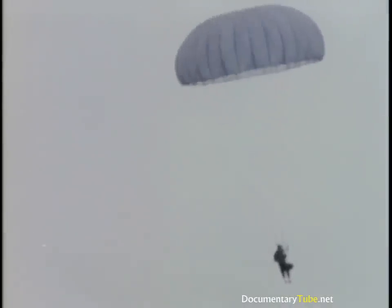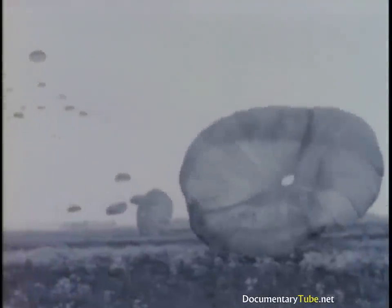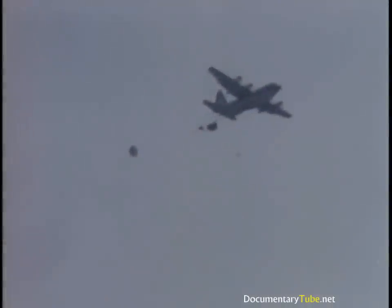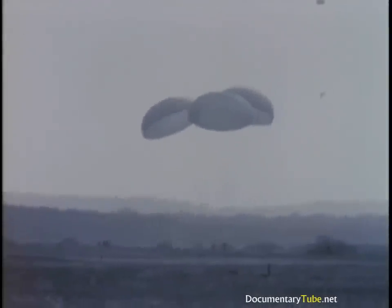The intricate schedule of operations is performed with remarkable accuracy. Parachute low-altitude delivery is demonstrated in Europe for the first time. Exercise Director, Brigadier General Charles M. Geddes, 8th Infantry Division Assistant Commanding General, said of the air operations, "The best I've ever seen."